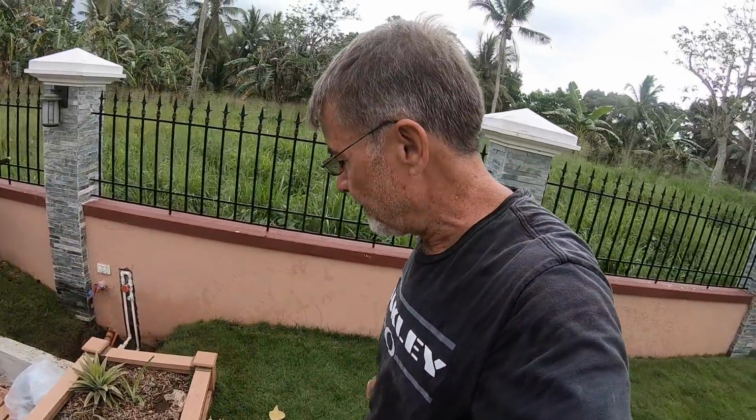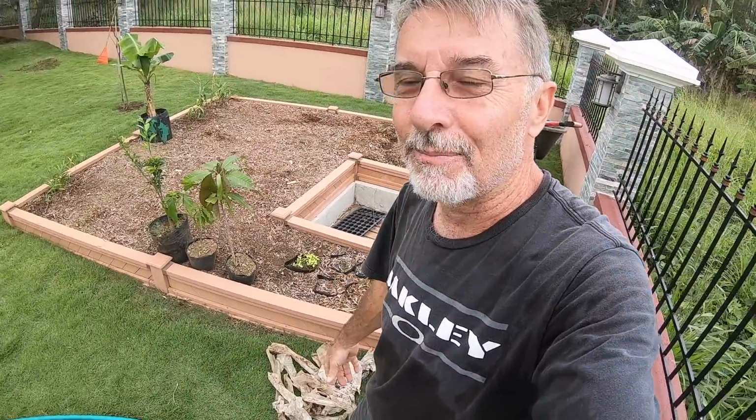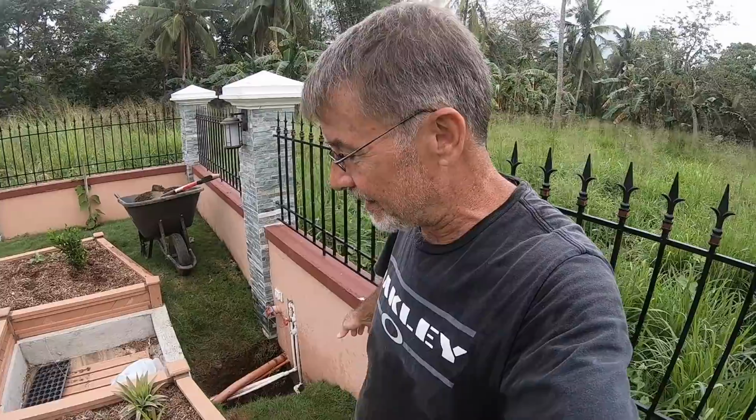Now, since our exploration is done and we have access to the pipes, we have to come up with a plan. But before we come up with a plan, I'm going to clean up this area right here. This little piece of plastic right here was put by my plumber, aka my contractor, on the end of the 1-inch PPR pipe to keep debris from getting inside. Well, as you can see, it's deteriorated and it fell apart and there was debris inside, so I'm going to have to clean out that pipe.